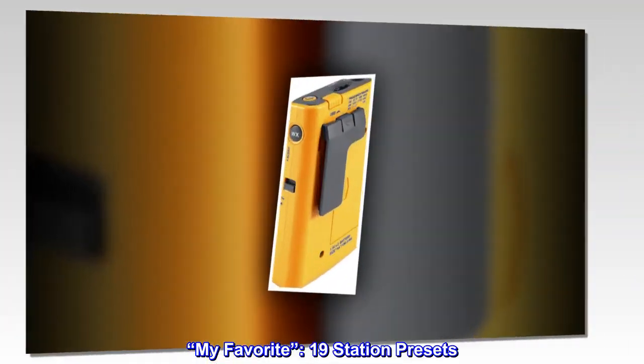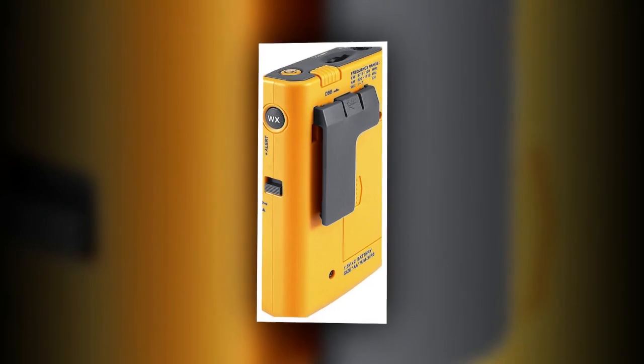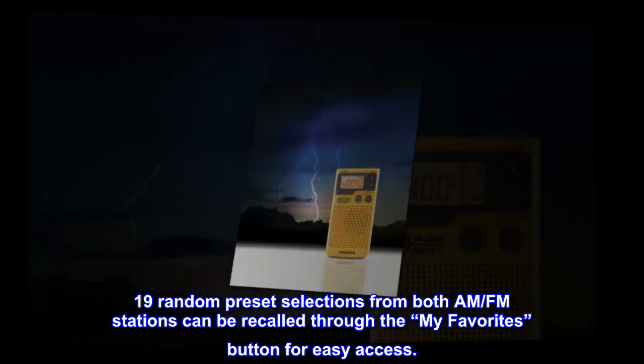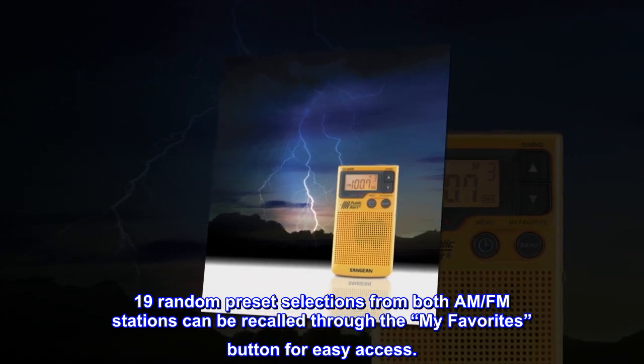My favorite, 19 station presets. 19 random preset selections from both AM, FM stations can be recalled through the My Favorites button for easy access.